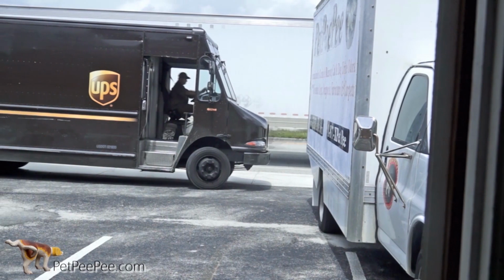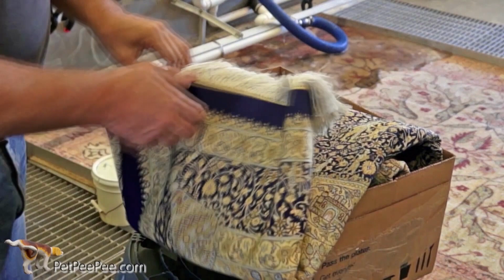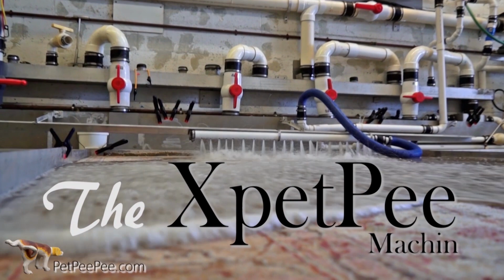Today, UPS delivered a beautiful silk oriental rug. Excellent quality, but the cat saturated it with urine odor. This is Pet Pee-Pee, oriental rug and drapery cleaning from dog and cat urine odor. And this is the only service that we provide nationwide.